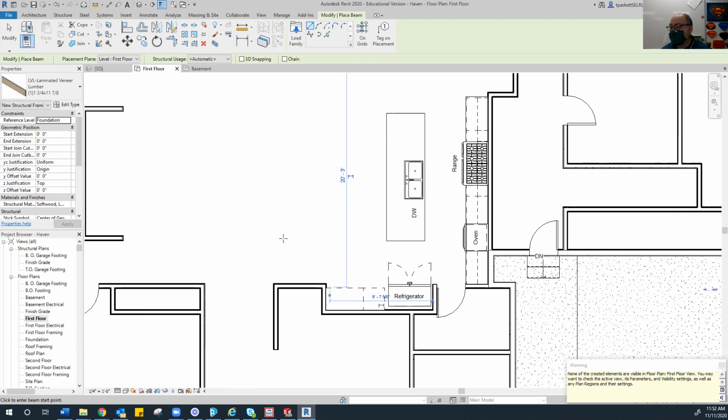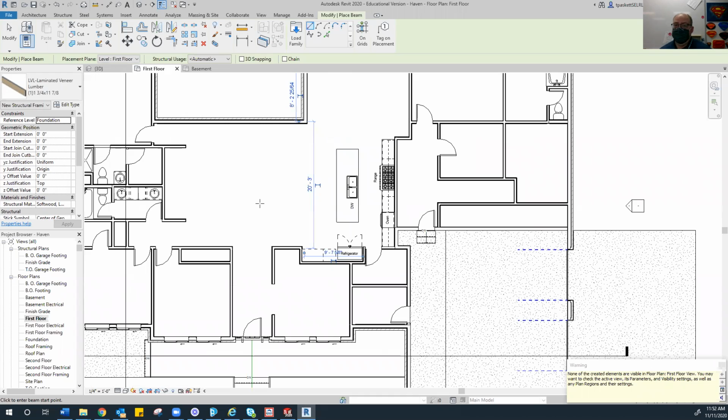So what we're going to do here is see if we can find where that went. It's not that I don't know it. It's under your carpet, underneath your tile, underneath your main floor. It's just there. Just draw one.